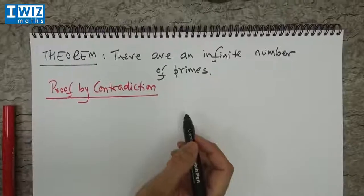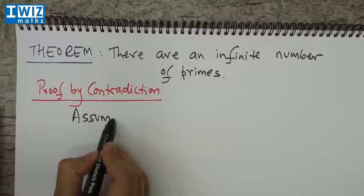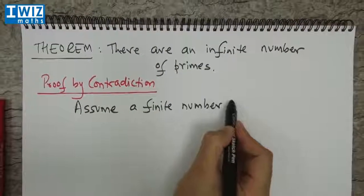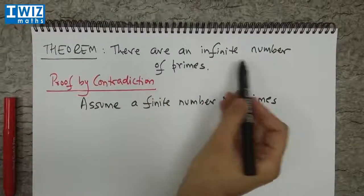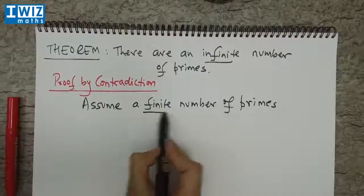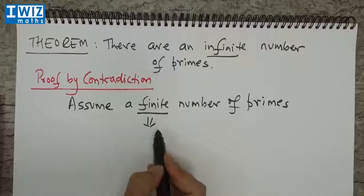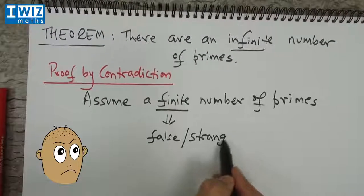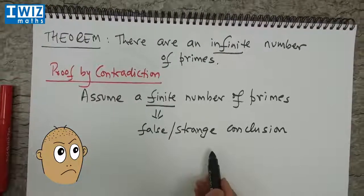So we will start by assuming the opposite of what we are actually trying to prove. So we will assume a finite number of primes. Now, the statement of the theorem says that there are an infinite number of primes, but what we will do is we will start by assuming that there are in fact only a finite number of primes. Now, what we'll find is that this assumption will lead to a false or strange conclusion, or a conclusion which just simply doesn't make sense.